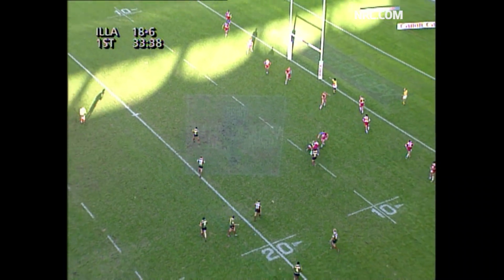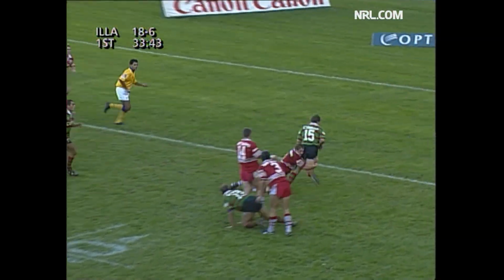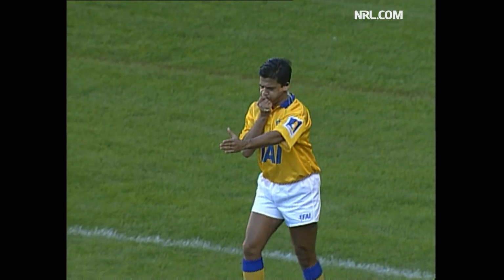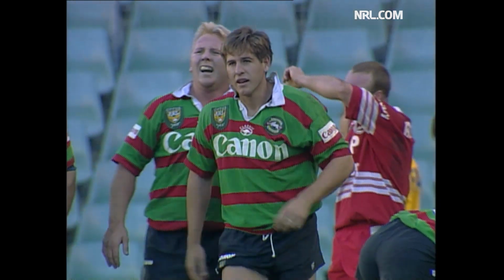Danny O'Keefe. 10 metres out. Darren Burns. Inside ball. Try time for the Rabbits. They've opened up the Steelers. Paul Sutton, the man who got the ball down. Well, how easy was that?